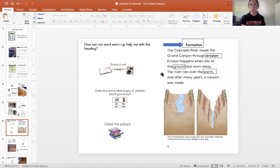Okay, so let's think about, what did I just learn from this page? Can you take 5 quiet seconds? What did you just learn about how the Grand Canyon was made? Okay, you tell me. If you're not quite sure, let me help you. So the Grand Canyon was made through erosion. So that happens when bits of the earth are taken away. So the river pushed elements of the earth away and it kept getting deeper and deeper.